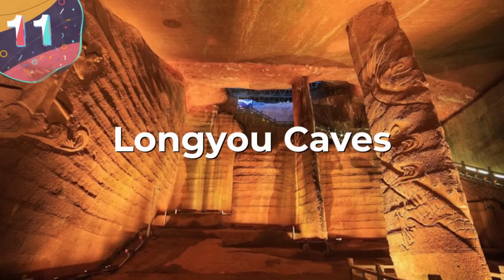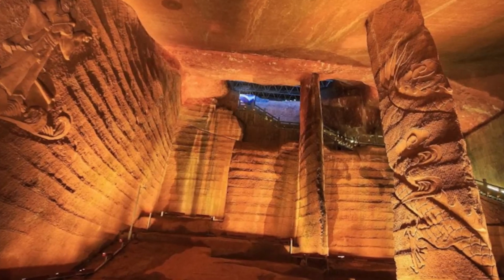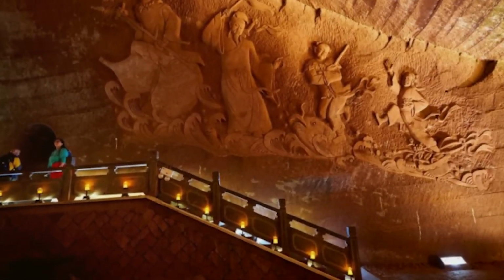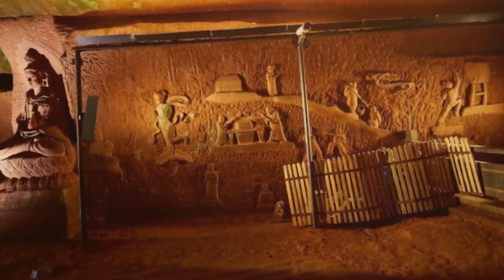Number 11. The Longyu Caves. The Longyu Caves have intrigued many for their mysterious origins and massive structure. It's located in the Longyu County. These caves were thought to be bottomless ponds until 1992, when a local named Wu Anai, driven by curiosity, drained one and discovered it was an entrance to a hand-carved cave.